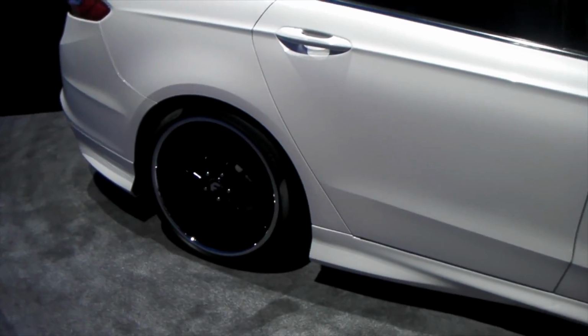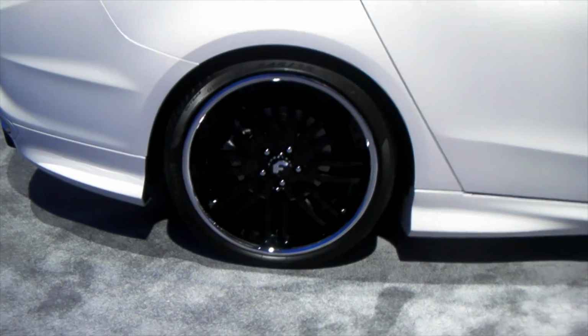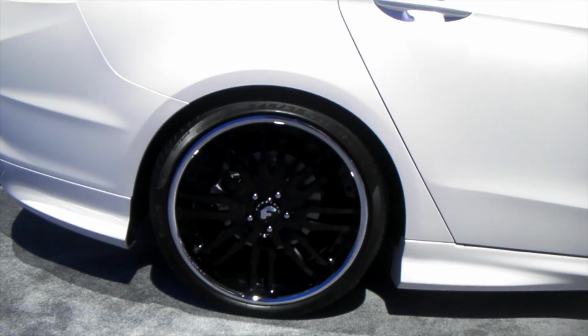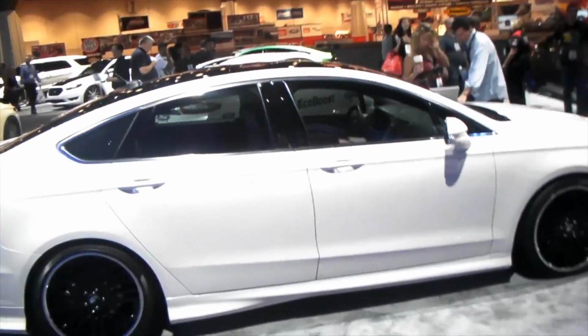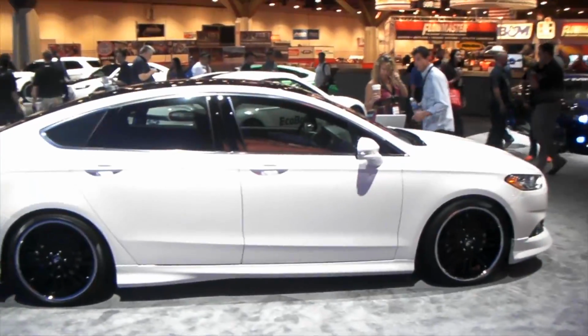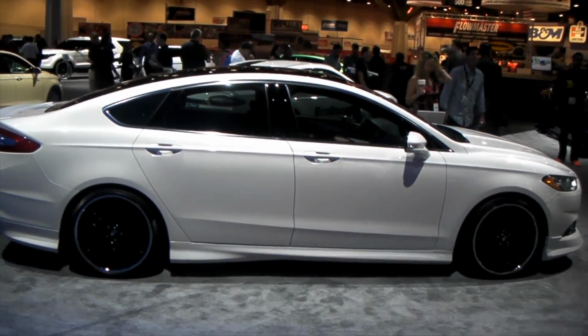I could almost drive one of these, 6.3 and all. And here you got the nice 245, 35, 20 in the back. No stagger package, but really nice looking car. Excellent paint job. Good work done by Ford on this vehicle. This is really hot. Just giving you a full look at it.